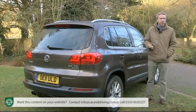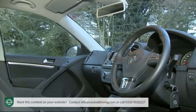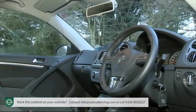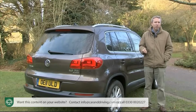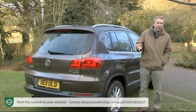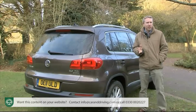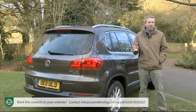Most models are also fitted with an innovative fatigue detection system that monitors your steering and driving behaviour for the first 15 minutes of every journey and then periodically checks on it thereafter. Now, if your steering and driving inputs are indicative of tiredness during that time, then the system will sense it and automatically bleep at you until you stop for a break.